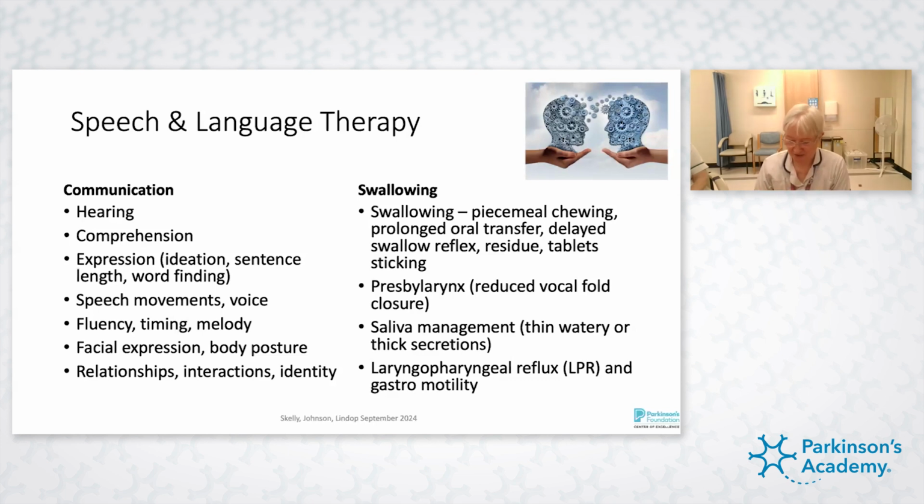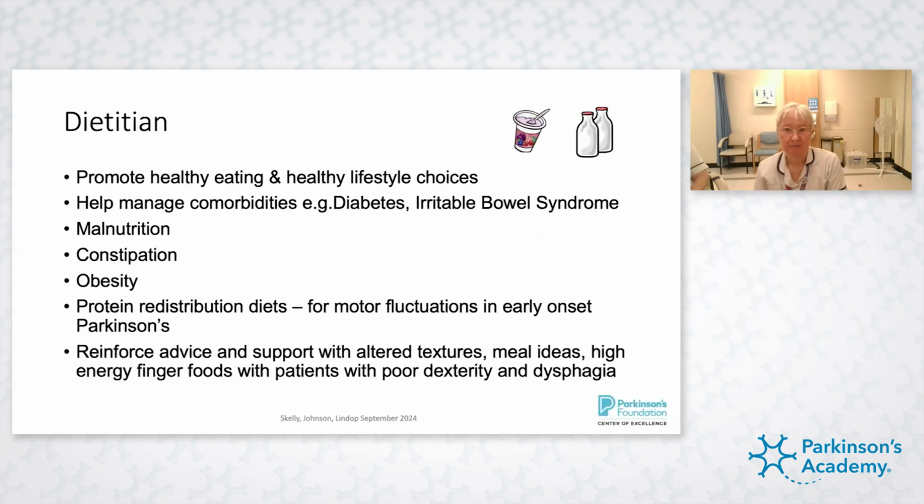If you want more details, there's lots of places to go for that. When it comes to the dietitian, we're fortunate enough to have one here where we're able to ask her to see people who might be wanting to lose weight or to put weight on. You can have both issues in Parkinson's, but quite a lot of people, particularly if they've had dyskinesia, can lose a lot of weight. They may have other comorbidities such as diabetes and irritable bowel syndrome, which become a bit more difficult to manage with Parkinson's and medications.